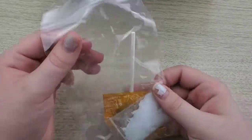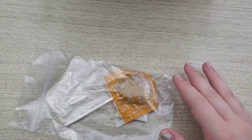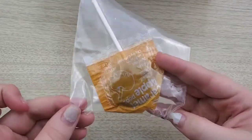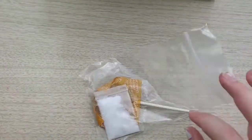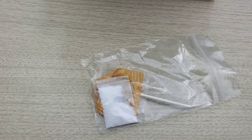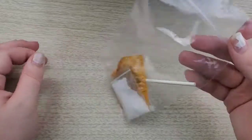So starting off with the extras, it was sent in this bag, and I got a little caramel apple pop, which I absolutely love these things. The bad thing, I cut the corners of my mouth on these all the time, but they're so good. I love them, so I'm super excited to have those. And then there's a little packet of borax. I do recommend labeling the borax just in case something happens or somebody tries to eat it, just so that nobody gets hurt and there's no complications with that. It's just a little detail that I think is necessary.